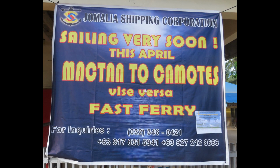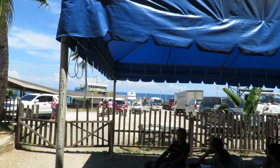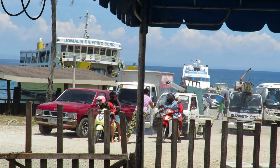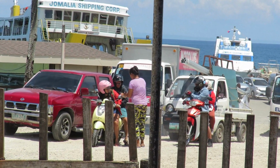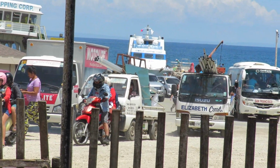It was time to leave, April 28th, 2017, and it was the first day the fast ferry service out of Consuelo on the island of San Francisco was going to leave and make its first voyage. I was able to buy a ticket on that fast ferry. Here I'm waiting to board.